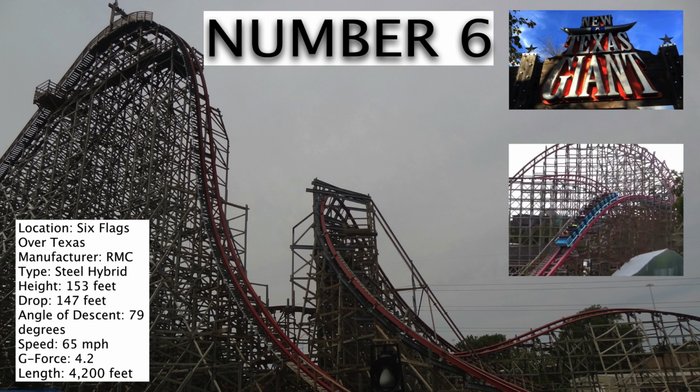But I think that the New Texas Giant has a lot in common with the Intimidator. Both of those roller coasters are just pure fun. And for me, that's what I loved about the New Texas Giant. It wasn't that intense, it was just fun. The overbank turns kind of hang you, you get a bit of hang time. The airtime is awesome, and it was a really fun roller coaster.